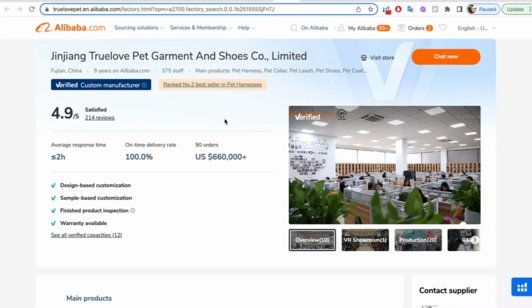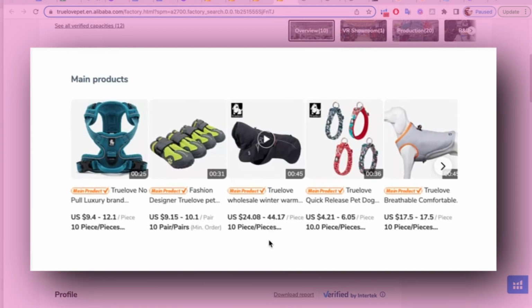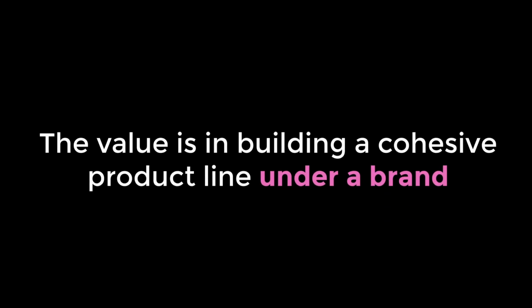Now, if we click into the supplier's page, we can see even more information, including all the other products that they offer. So this can be a great way to get inspiration for other products that you can launch in future. You can then jump on Amazon, verify there's demand, and perhaps add it to your pipeline. Remember, the value is in building a cohesive product line under a single brand. If you can find a supplier that makes a number of products that you can offer, it makes scaling a whole lot easier.